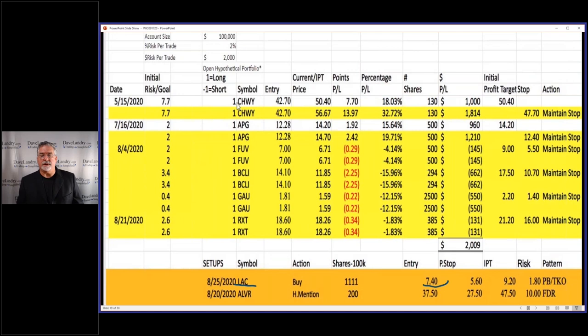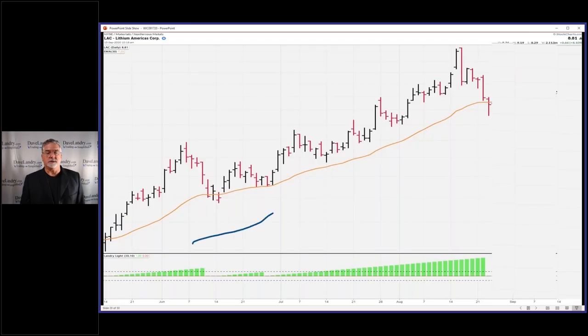Now, LAC was another one, very similar kind of action, although this one so far, knock on wood, has paid off. Entry 740, protective stop at 560, initial profit target 920, so that's 180. And again, I'll give you the spreadsheet with all these formulas in it. So let's take a look at it.